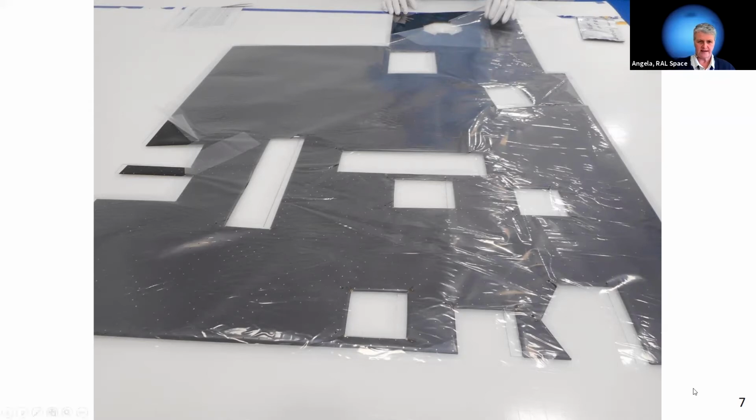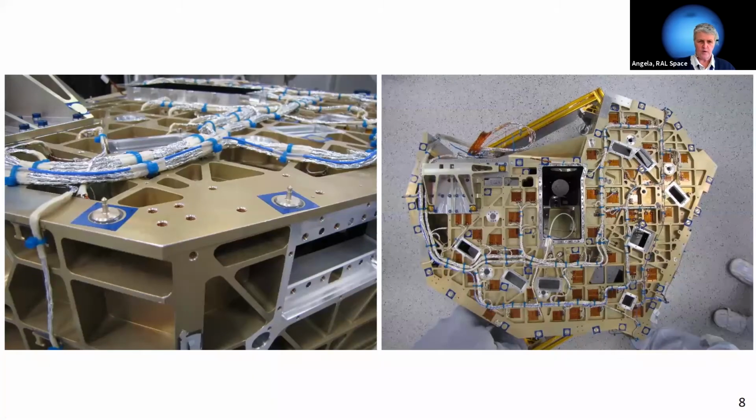So on the next slide, we can see how we attach the blankets to the spacecraft. If you can see the little gold things, we call these studs. Basically, it's a disc that we glue to the spacecraft with a projection that sticks up. And what we do is we punch a hole in the blanket, fit it over the stud, and then put a little clip on to stop it coming off the satellite or whatever it's on.